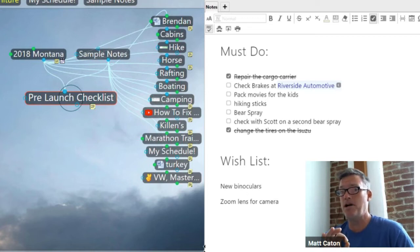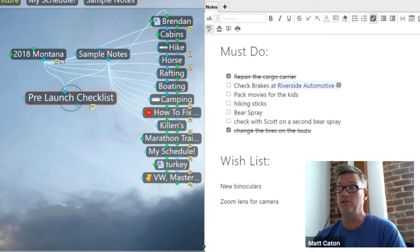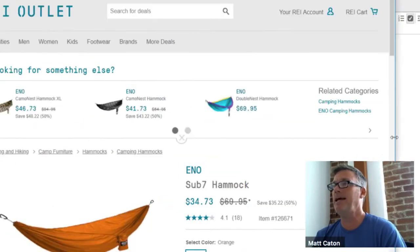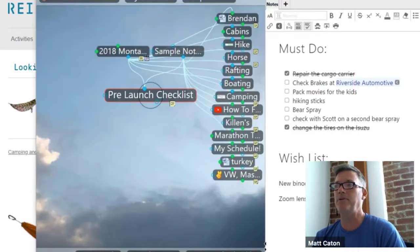A few more things that I want to share with you. You saw that I had web pages, or not web pages, but videos loading up right there in the notes. I really quickly want to show you how easy it is to do. And I've got a web page here that I found earlier. I'm looking at possibly bringing a hammock with me on my camping trip with my family.